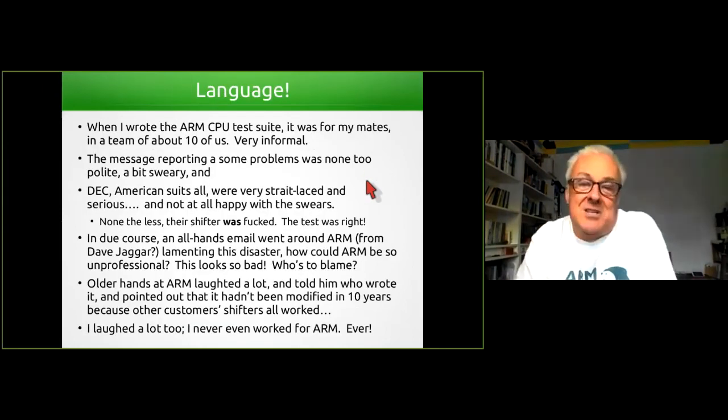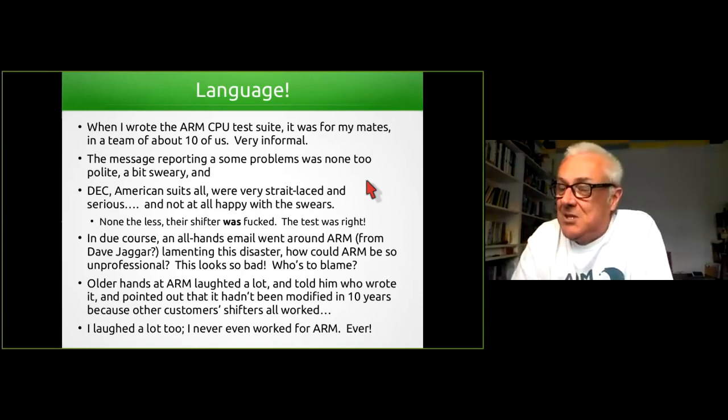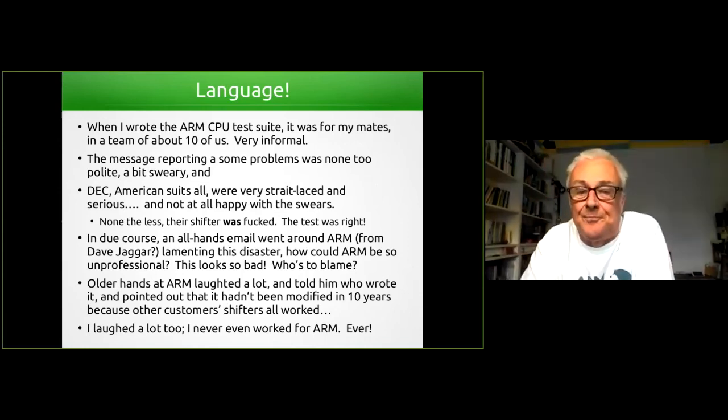When I wrote the ARM test suite, it was for my mates. There were 10 of us. We were all good mates. We went out drinking together. It was very informal. So, of course, the messages were very informal too, a little bit sweary in some cases.